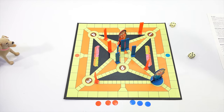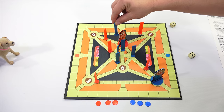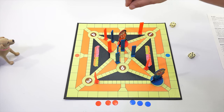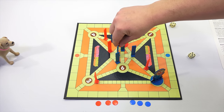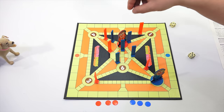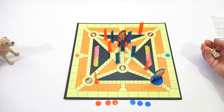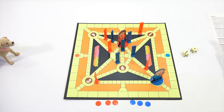Eight. Ooh, that's a good one. I'm going to do this one three. One, two, three. This one five. One, two, three, four, five. Wowza. I'm not quite blocked. I still have an escape route, but I have no options. Yeah, this is where this is. This one's pretty much over for Butch. Four.